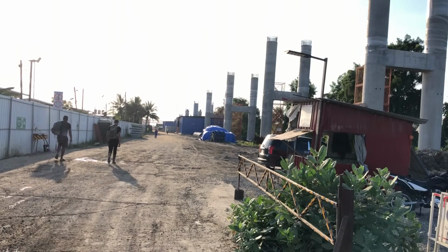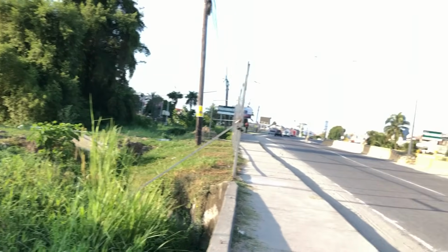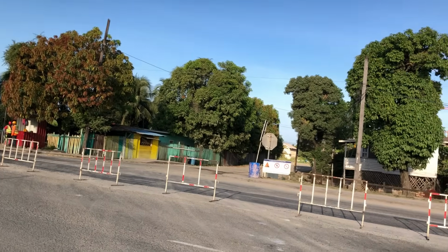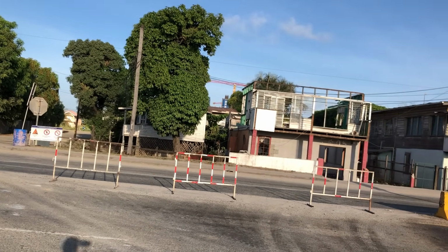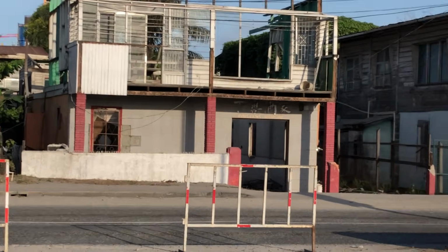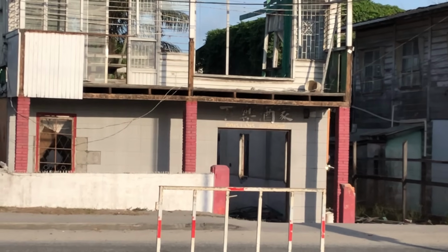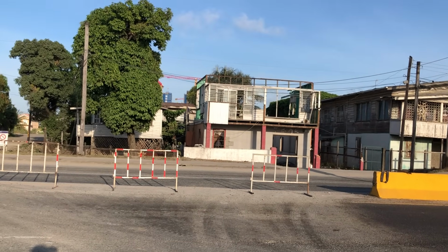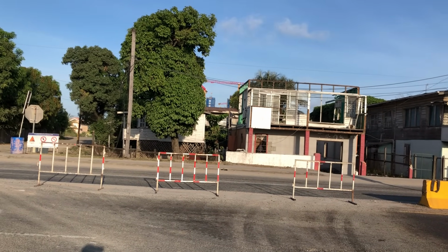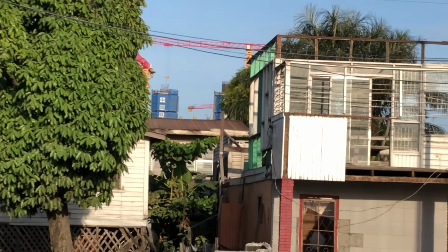And as you can see, all of the property underneath those pillars had to be demolished. So look at this. These buildings, somebody's just started to construct a, was it a house? Or to deconstruct a house. That's going to have to be demolished, and all of the property behind them will have to be demolished.